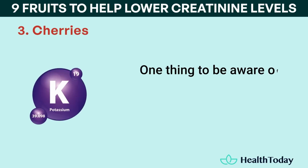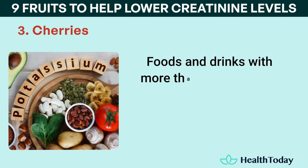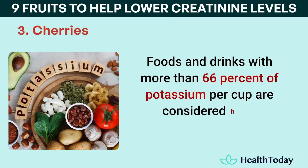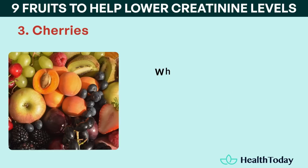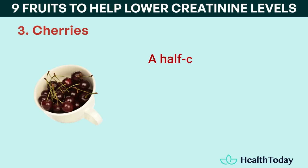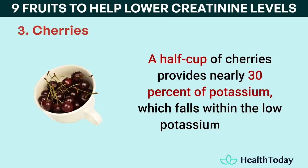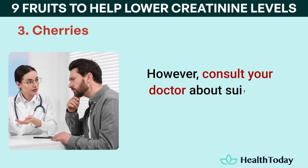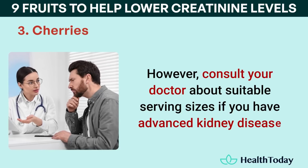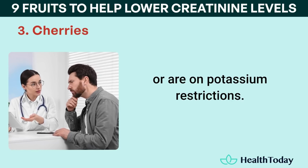One thing to be aware of is cherries contain potassium. Foods and drinks with more than 66% of potassium per cup are considered high, while those with 40% or less are considered low. A half cup of cherries provides nearly 30% of potassium, which falls within the low potassium range. However, consult your doctor about suitable serving sizes if you have advanced kidney disease or are on potassium restrictions.